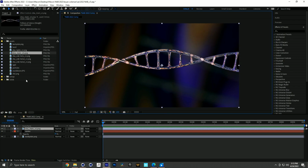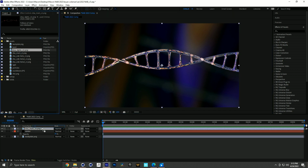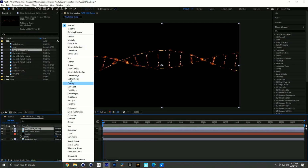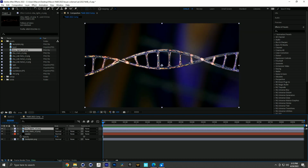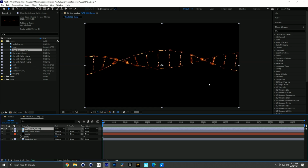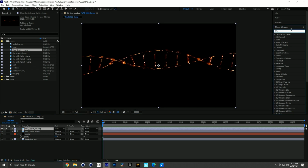And so I also broke these out into some different passes. I actually did a render pass, which I was only using the lights on the inside. So I'm going to use that to add it back on top of the DNA itself. So add that back on top, and if I toggle it, you can see it just does a little bit, not a lot. If I solo that out, though, let's add a levels to it.